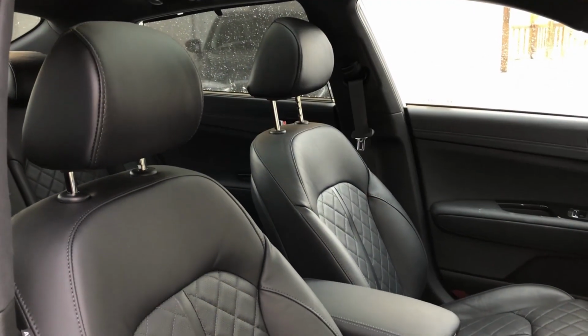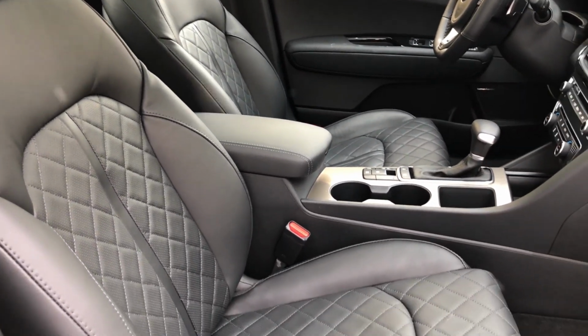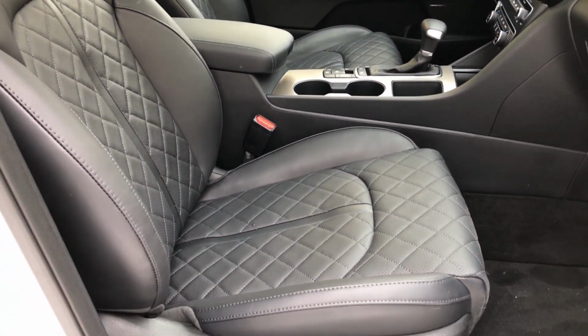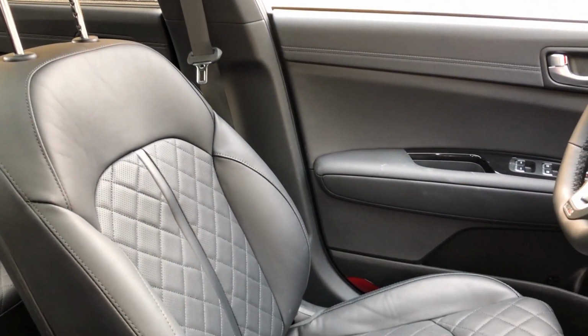They are super comfortable. You actually just sink into them rather than sitting on top. They're not firm at all, very soft and comforting. And we took it on a long road trip, and during the entire time we were all very comfortable because it's the same type of material in the back seats as well.